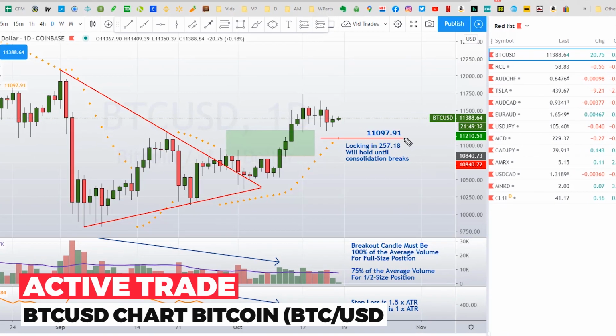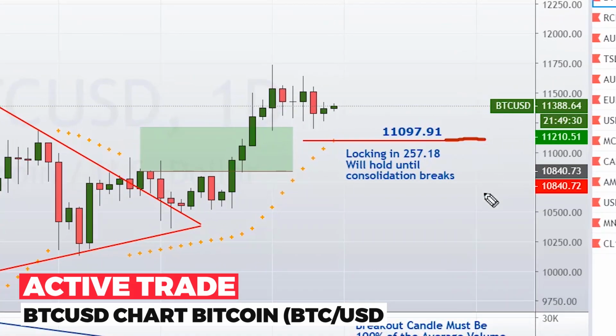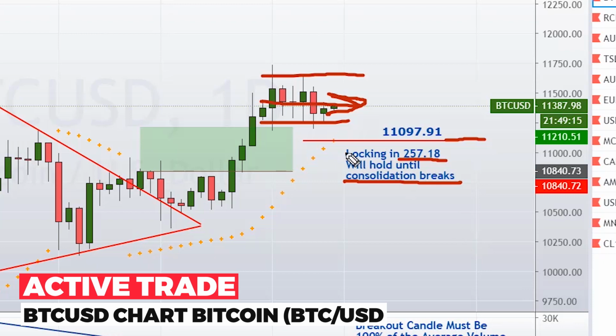I moved my stop up to 1109.791 on Bitcoin, locking in 257.18. We got a little bit of sideways action going on here, so I'm going to hold this level until we break out of this action. So I'm not going to move my stop any further from here.